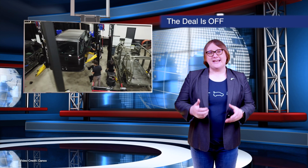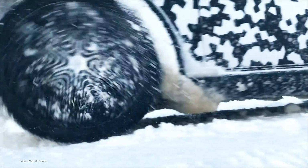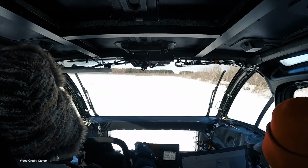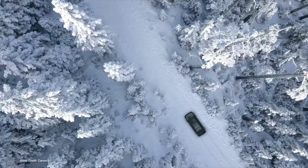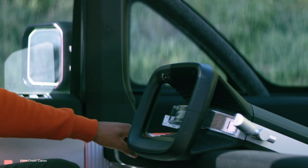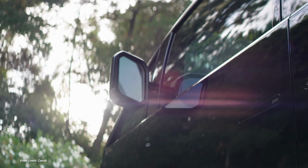A deal that had been announced back in February last year between Hyundai and Canoo, which was expected to see Hyundai and Canoo work together to build electric vehicles, is now officially dead. At an investor call on Monday this week, which took place without the company's CEO, Canoo chairman Tony Aquila confirmed that the deal was officially off, and while the exact details of this are not known, Canoo has removed all mention of Hyundai from its online investor relations publications.